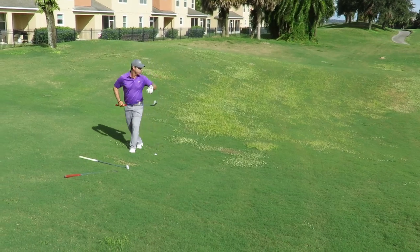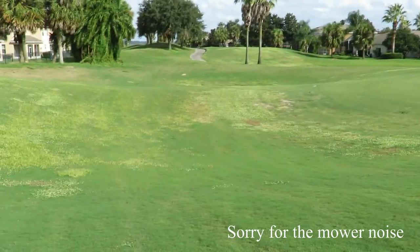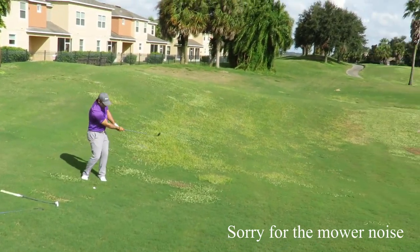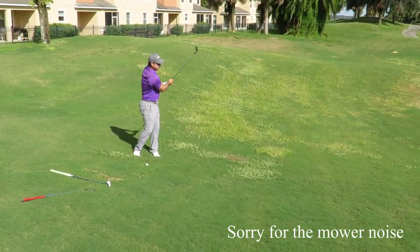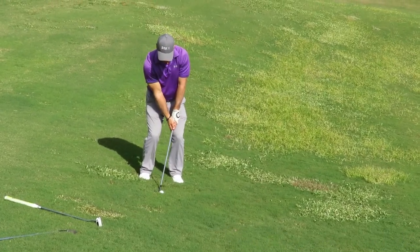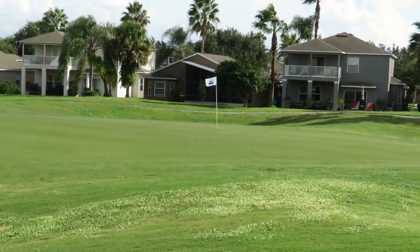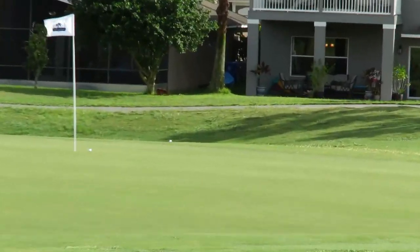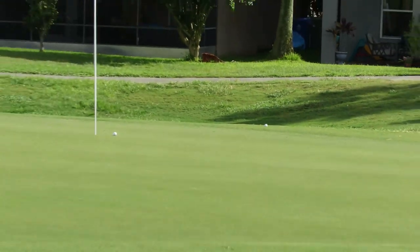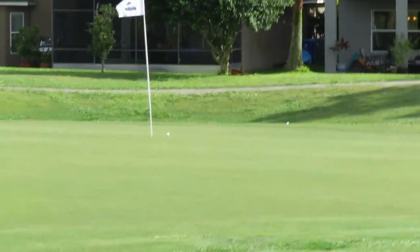All right. This is a pretty cool shot. He's got this. I mean, you can see the green he's got to work with. Got a little mower in the background. Sorry about that. Look at that run out. Hit that good. He did hit that good. I got to give it to Stoneybrook West. Greens are rolling really nice.